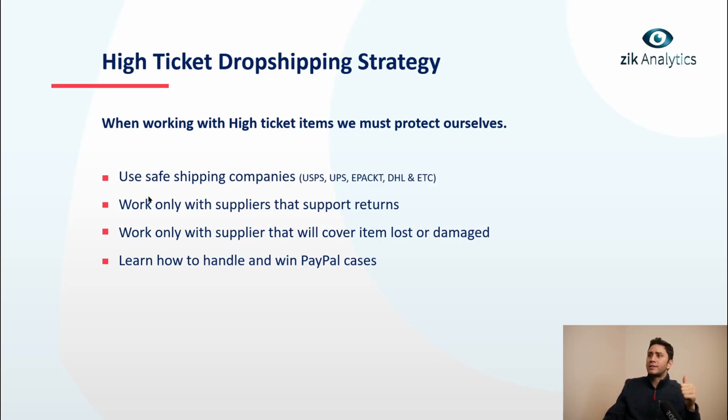Number one, you have to use safe shipping companies. If you're dropshipping from China, make sure you're dropshipping with reliable shipping companies. If it's from the United States, it is much easier, because if you work with Walmart, Amazon, Home Depot, etc., they're already working with USPS, UPS, etc. But if it's dropshipping from China, make sure it's either ePacket, DHL, or any other reliable shipping company. The reason is that if you do not work with a reliable shipping company and you go into cases, you will have a problem. You will not be able to get your money back from PayPal. Okay. Number two, work only with suppliers that support returns.